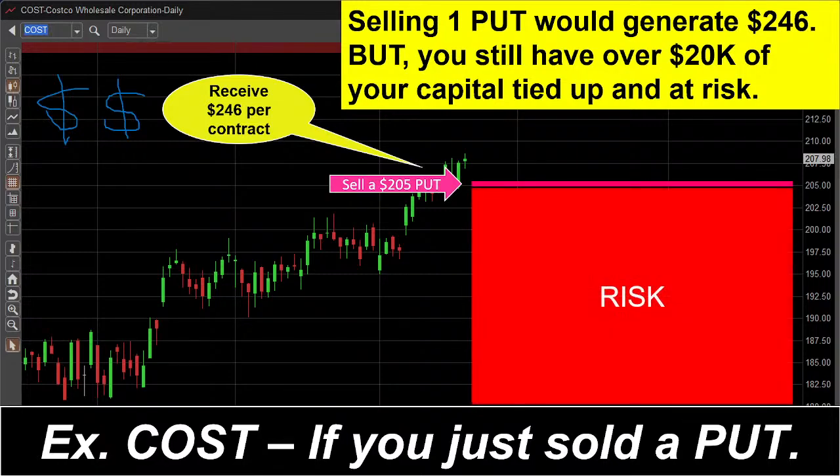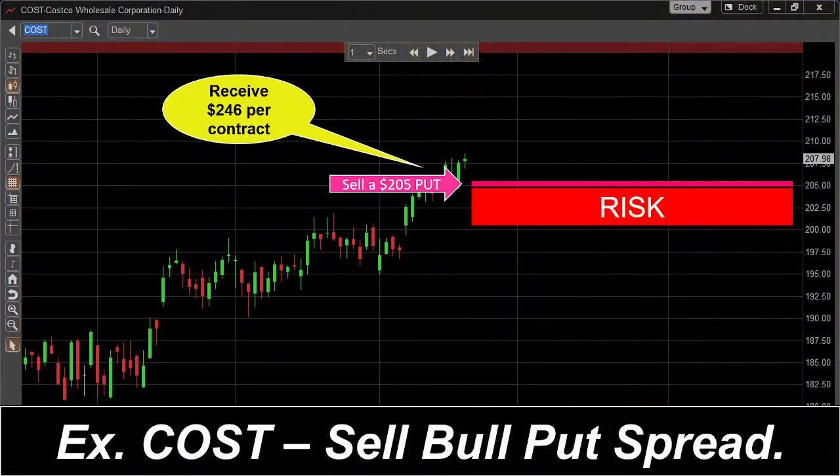Because remember, if you sell a put, you're taking on obligations to buy the stock. If Costco drops down to $185 at expiration, you have obligations to buy it at 205 where your strike is, even though it's trading at 185. Excuse me for the misspeak. Well, that's not good. We want an income trade that does not have all of this risk. That's where the spread comes in, the bull put spread.